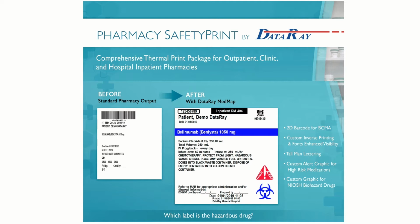Now, one thing that's important to keep in mind here, all of our solutions are done with what we call the DataRay D3 interface. This allows us to support all of these solutions that I'm going to be talking about over the next few minutes remotely. That means it takes it off of your IT staff. We'll get into a little bit more of the support at the end of the video.